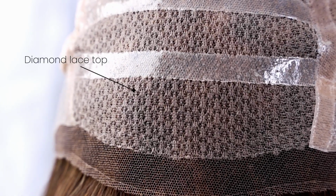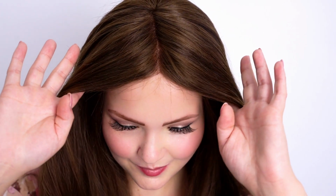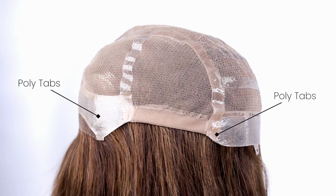It uses a diamond lace top, which is natural looking, soft, comfortable, and great for sensitive skin. The diamond lace transitions seamlessly to the French lace front, which provides a natural hairline. There are also poly tabs on the neck and the temple for easy application.